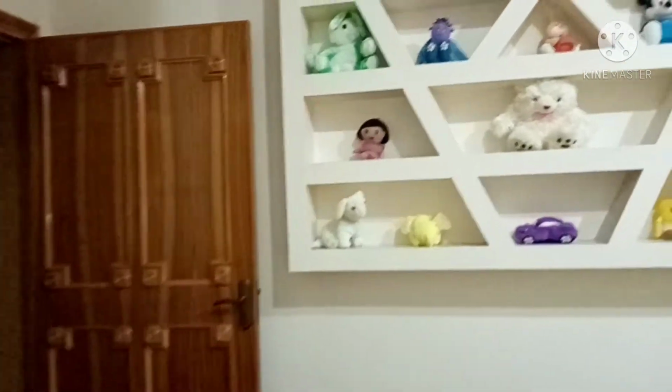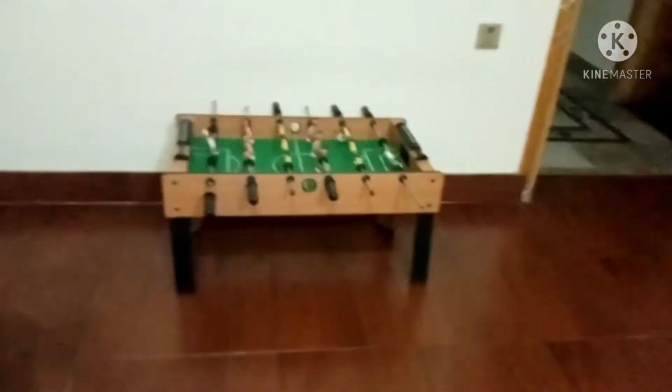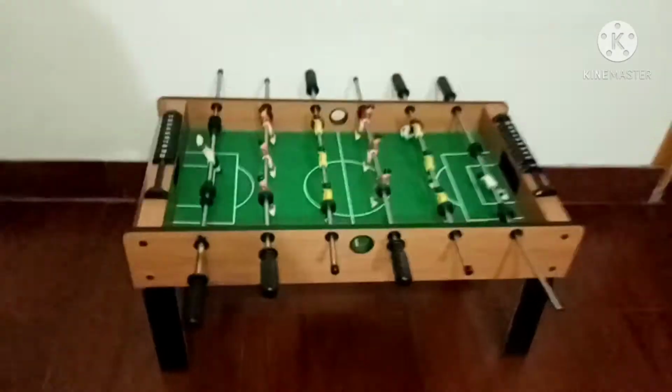Beside the rack I have, why am I showing you my bed? Okay, anyways, beside the rack I have my door. Boring. So let me show you. OMG, what am I showing you? I mean, what am I showing you?